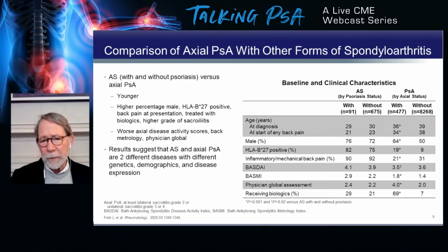Interestingly, one of the differences noted here is that patients with axial PsA tend to be receiving biologics more frequently. And that's partly because they have manifestations of peripheral disease first before they develop their axial disease. And so they've had a longer track record of being prescribed biologics because of their peripheral disease.